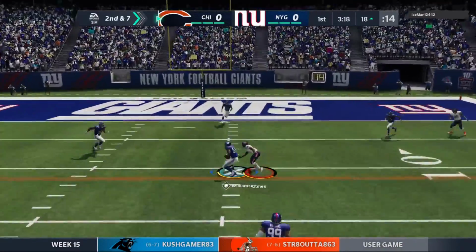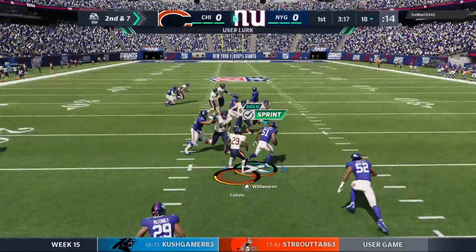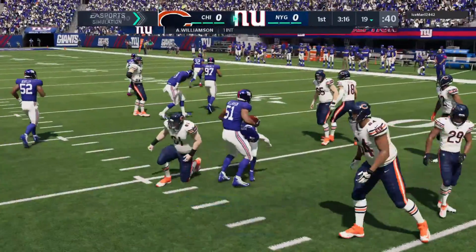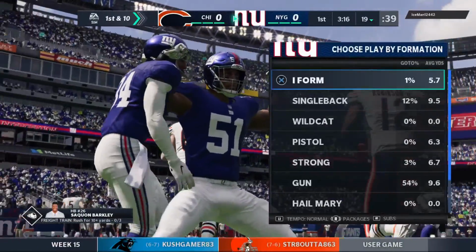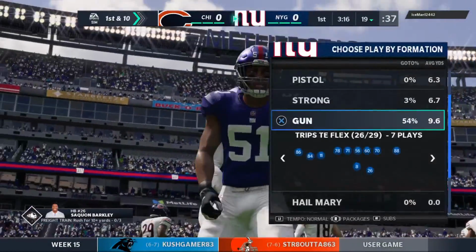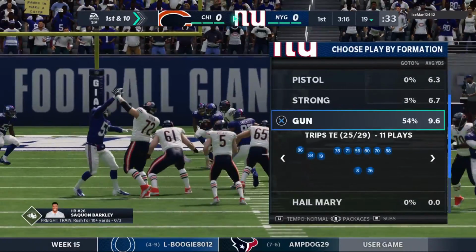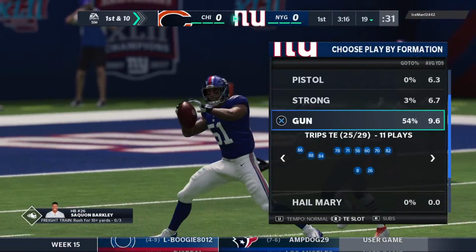Operating from the gun, Doherty. He rifles one that's intercepted. Picked off by the linebacker, Avery Williamson. And he returns it up just shy of the 20 to the 19-yard line. So far this season, this defense has had their issues against the pass, so that's a great sign for them to get the early pick.